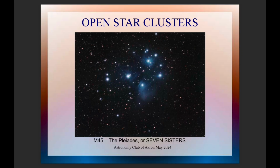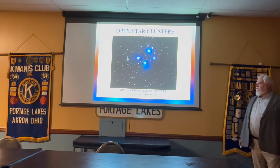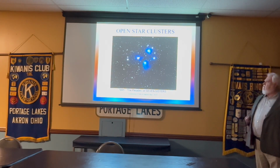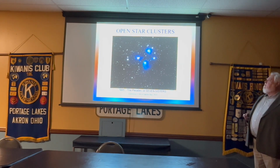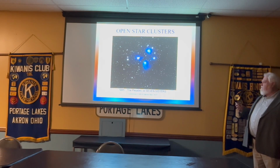Open clusters. One of the easiest ones to see and recognize is the Pleiades, or the Seven Sisters, or Subaru, the Japanese call it, which is why the Japanese Subaru automobile uses that as their logo, or Messier 45. It actually is an open cluster, but we can see some nebulosity. What's this glow here?